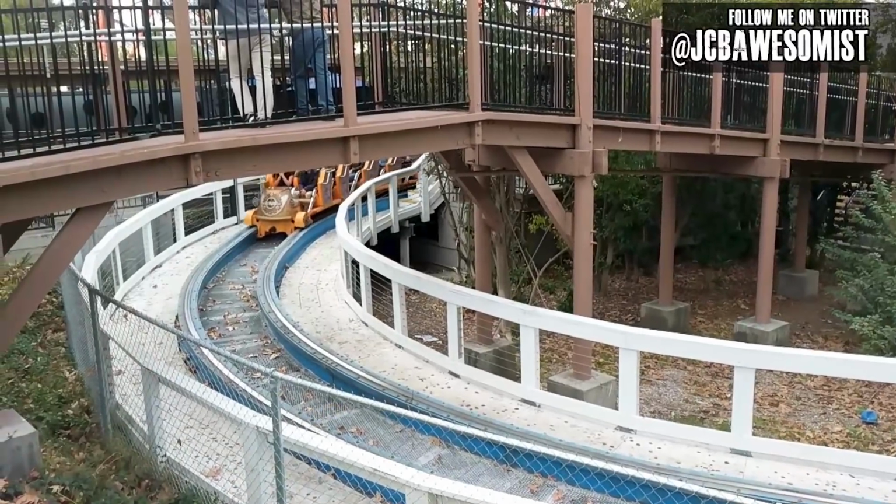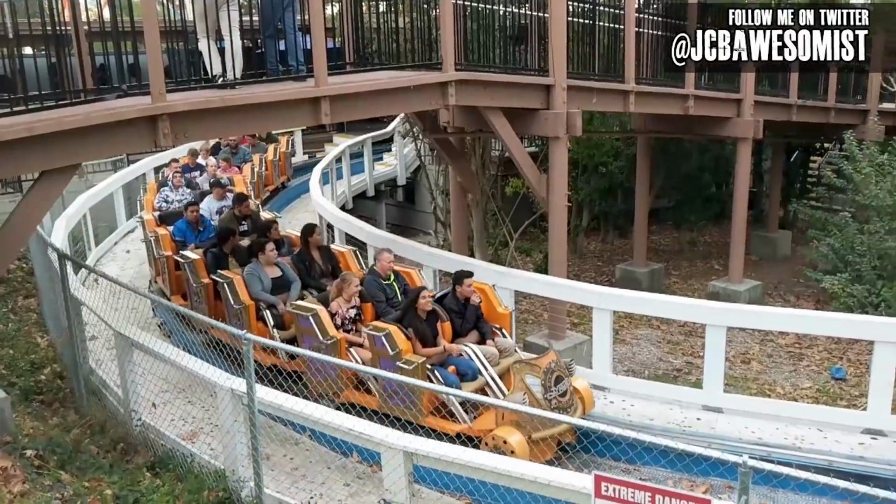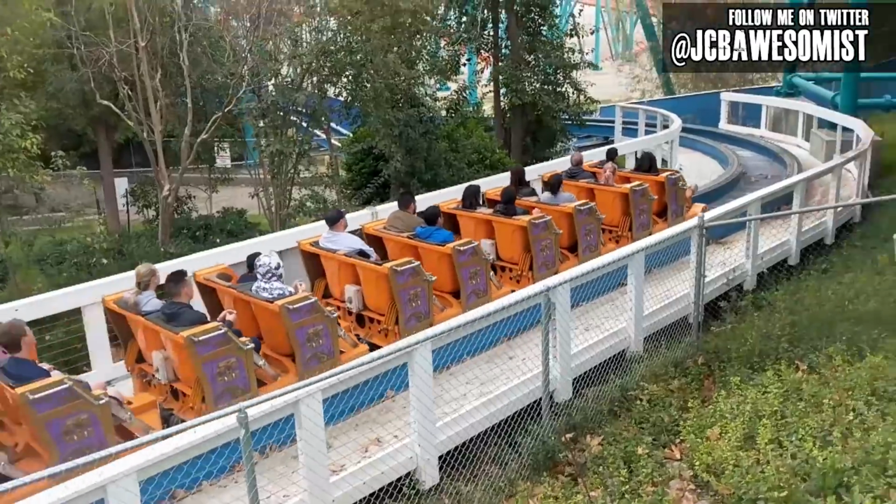Next up, I decided to tackle Twisted Colossus, and using the single rider lane, I was on the ride within moments of entering the ride's queue, which is pretty remarkable, even for a day like this.